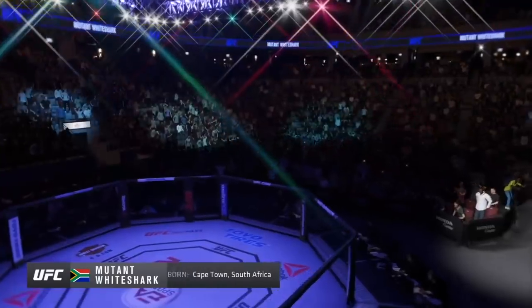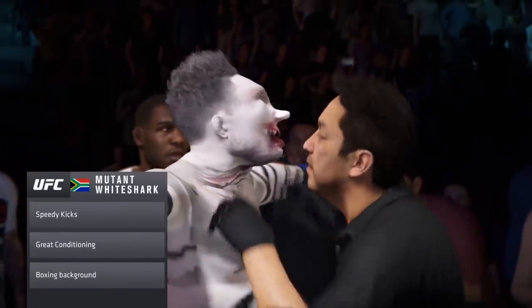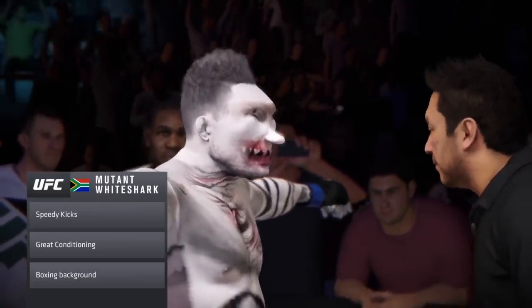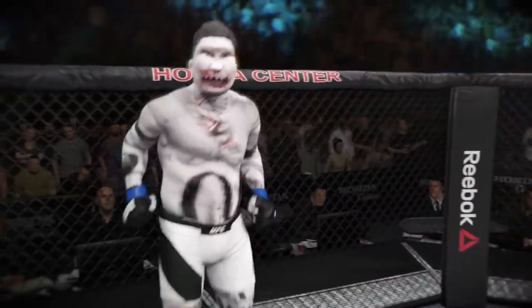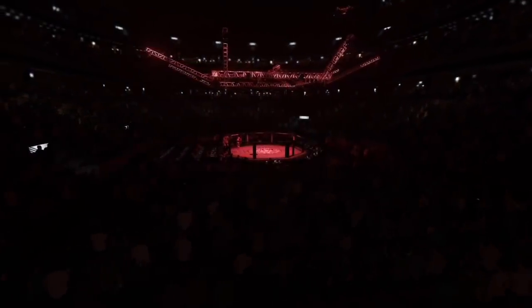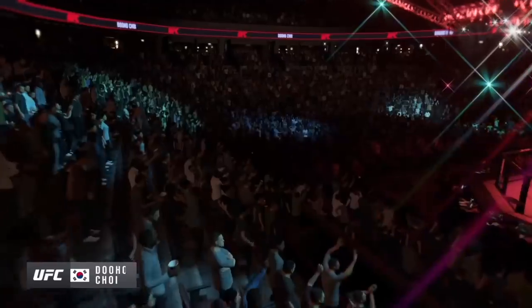Shotgun makes his way out of the tunnel and is set to enter the octagon. This guy is a boxer. Look for him to utilize a technical jab and a devastating right-hand left hook combination to try to get the victory with boxing skill. Shotgun enters the octagon. Ready to go to battle once again inside the octagon.